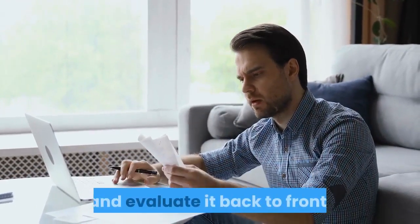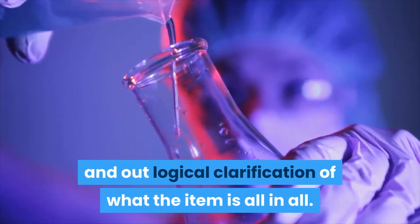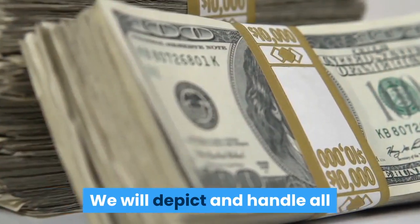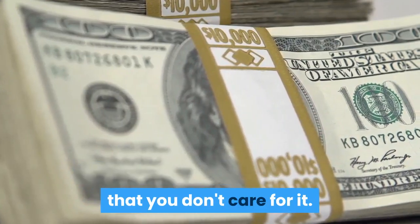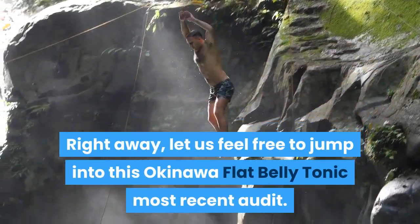In this latest, most comprehensive review of Okinawa Flat Belly Tonic, we will investigate this dietary supplement and evaluate it back to front. Okinawa Flat Belly Tonic has many reviews out there, but this one provides you with an in-depth scientific explanation of what the product is all about. Does it work? How much does it cost? Is it good? All of these questions will be answered today without bias. We will describe and handle everything logically so you can allocate your money to more helpful things in life if you don't like it. On the other hand, perhaps you can like it. Right away, let us go ahead and jump into this Okinawa Flat Belly Tonic latest review.